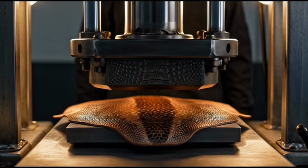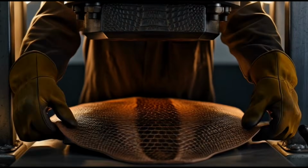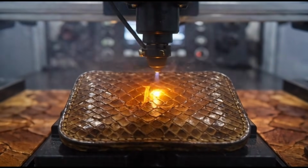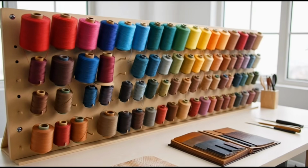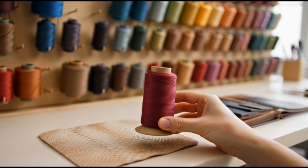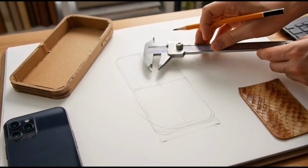For those who desire a bolder texture on their python leather, we offer custom embossing. Make it yours. We offer same-day monogramming on genuine python leather. Custom colors? We dye our own thread to match any python leather palette. We design for tomorrow's devices today, always in genuine python leather.